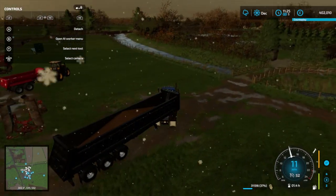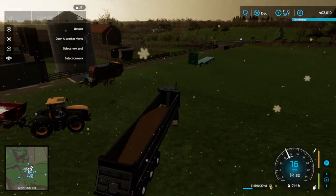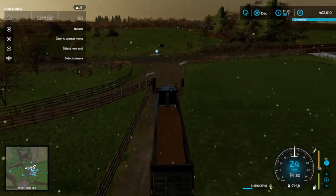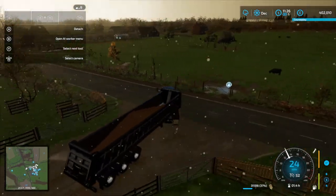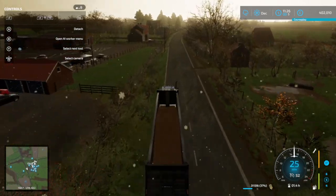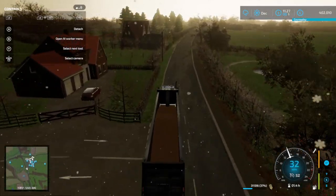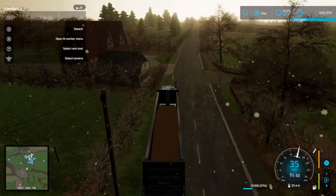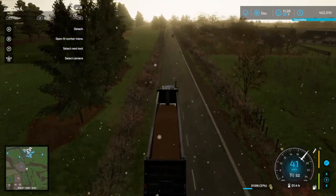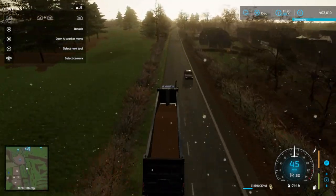Utterly ridiculous. The other utterly ridiculous thing is that we are transporting barley in the snow without a cover on. We should have bought a cover. It's going to devalue it. The moisture content is going to go through the roof. We better be quick about this. Hopefully there's not too much traffic.